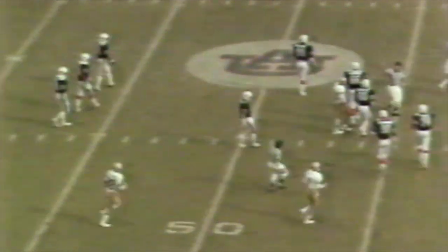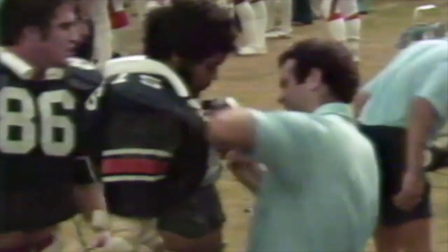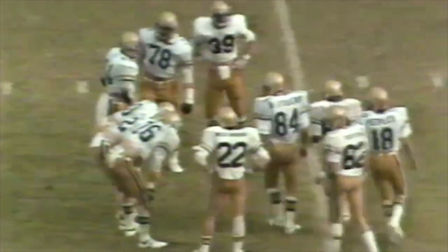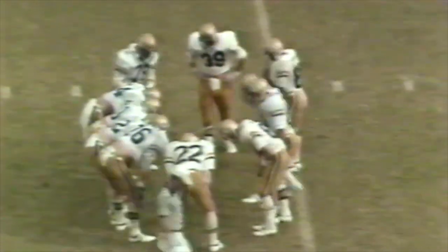Incomplete. Intended for Quintero over the middle. Ken Luke, free safety, was in on the coverage. Well, he may have heard the approaching footsteps of Marshall Riley, who was bearing down on him, and he underthrew the pass a little bit and got nailed just as he got the ball away. Well, he did, and that's really the first pass that Peoples has not just put right on the money.